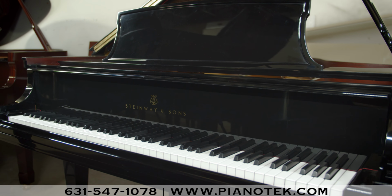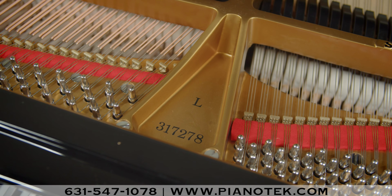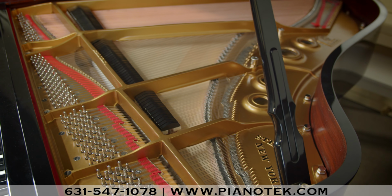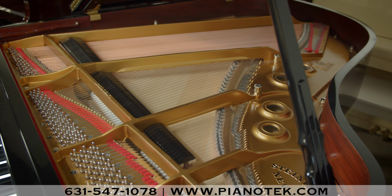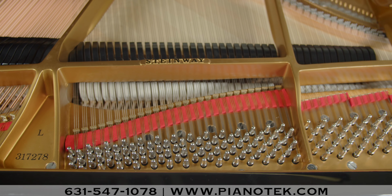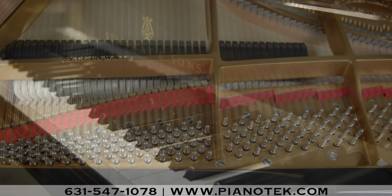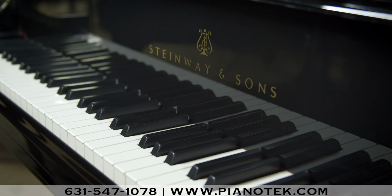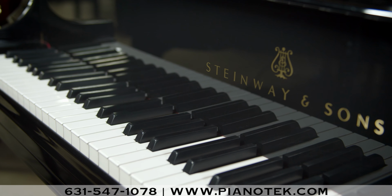And you've just been listening to our Steinway L number 317278. This is a 1945 vintage, still considered golden era Steinway, and this piano's been totally restored. A new soundboard, new pin block, new strings and tuning pins, new Steinway action parts, back action, new key tops as well. And of course, the exterior has been finished in a very hard shell, high gloss finish.